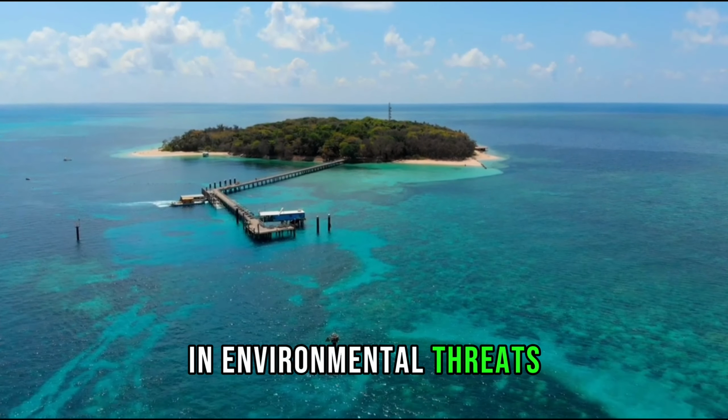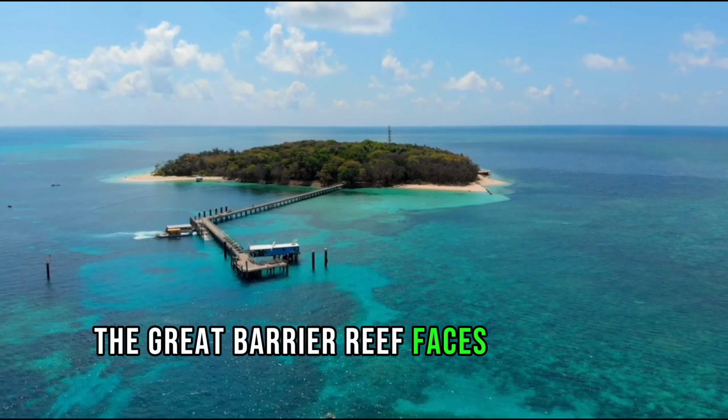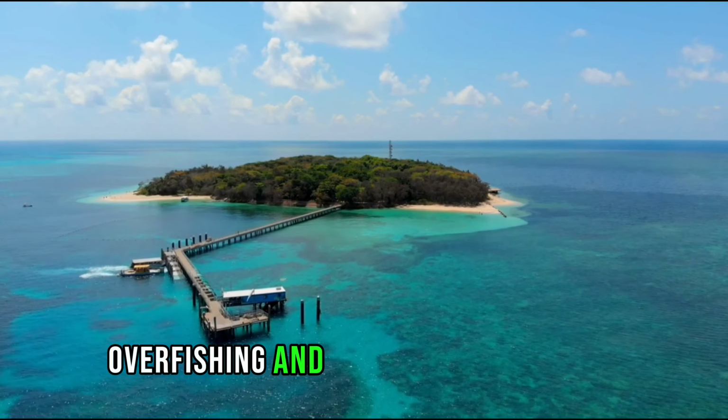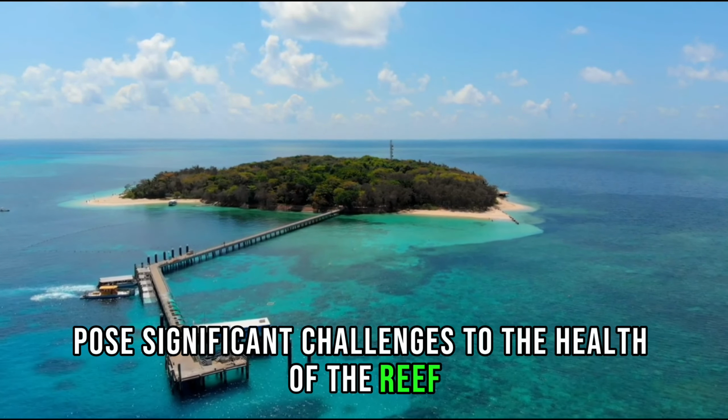Environmental threats. Despite its natural beauty, the Great Barrier Reef faces numerous threats, both natural and man-made. Climate change, pollution, overfishing, and coastal development all pose significant challenges to the health of the reef.